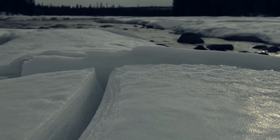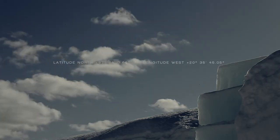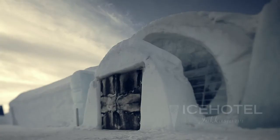Jukkasjärvi, Swedish Lapland. 200 kilometers above the Arctic Circle is the end of winter.